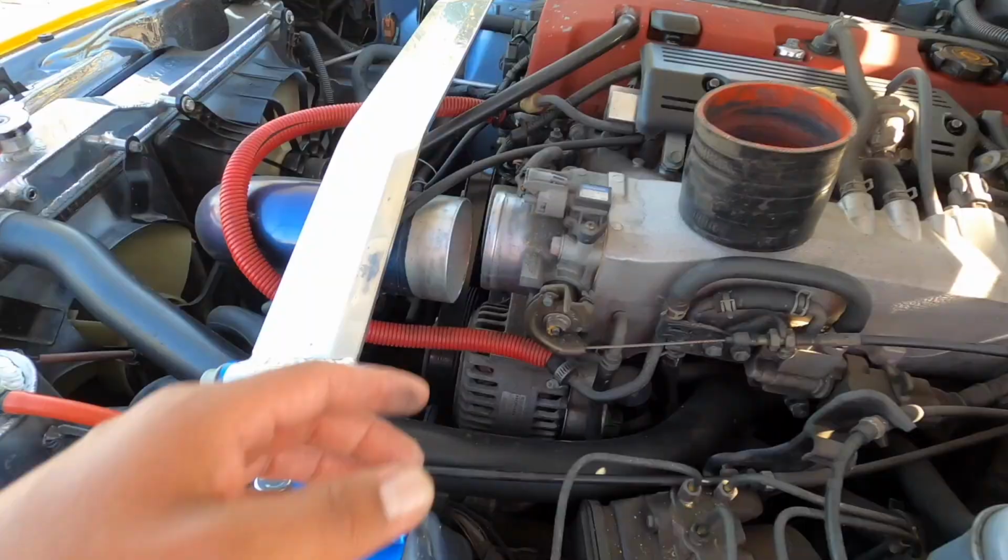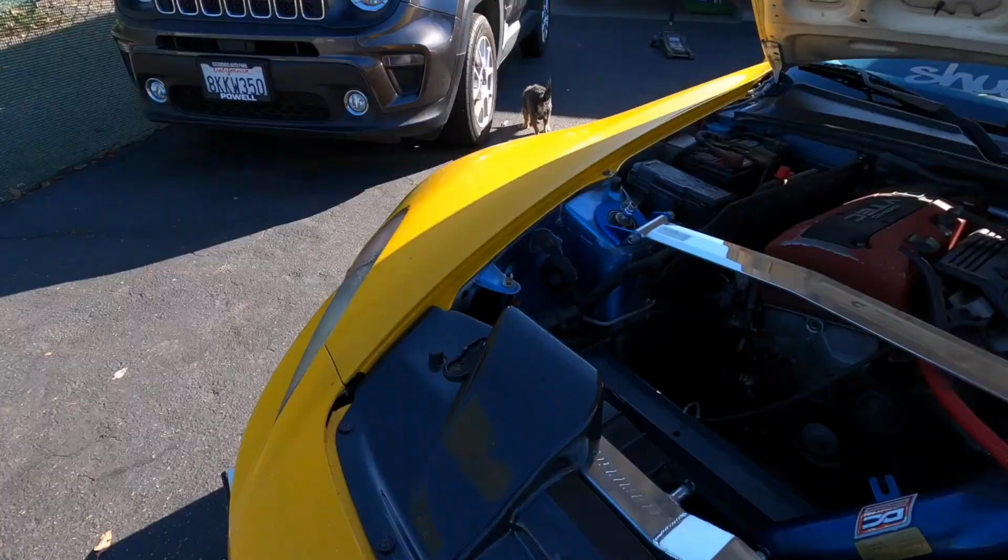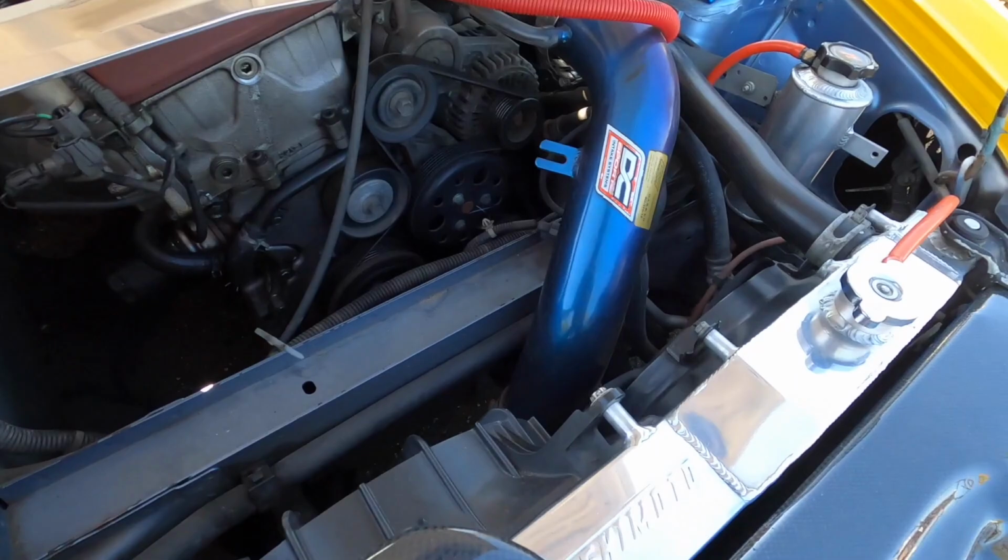I pretty much quickly turned it off, pulled to the side of the road, and disconnected the pipe. There's a little bit of water running out. Managed to get to work and back home, so I can't even imagine I would have ruined my engine. So now I just gotta clean up the filter, make sure that it's nice and dry, and then I can hook everything back up.